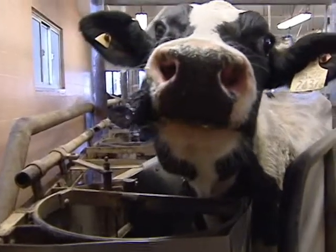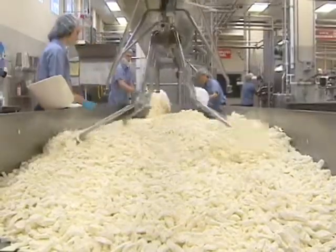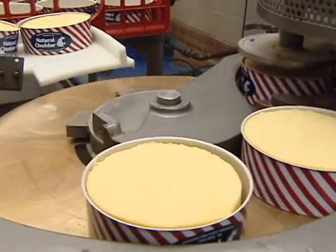With such an amazing journey, it's no surprise that Cougar Gold sets the bar so high for other cheeses. It truly is the epitome of Cougar pride.